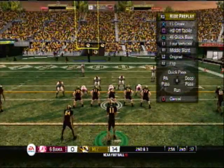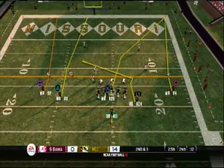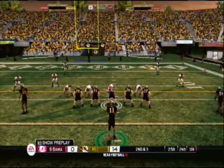Takes it right, and he can't get back to the line. The defense just blew that one up in the backfield. Just nowhere to run on that play, Coach. The halfback had nowhere to go from the get-go.